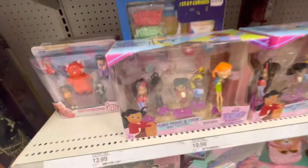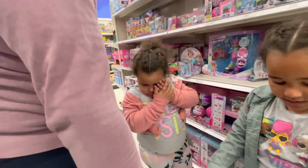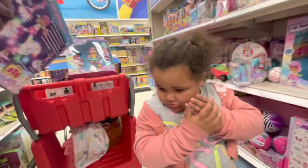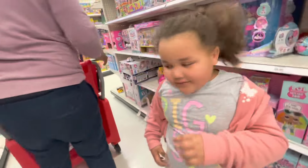Wow, look, it's all the girls. The crowd family. What happened? You okay, Libby? Let me see. Look up. Oh, you okay? Shake it off. There you go.